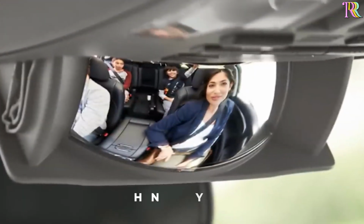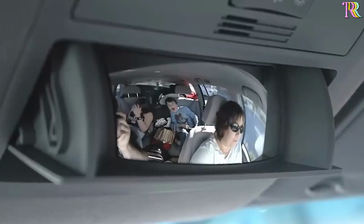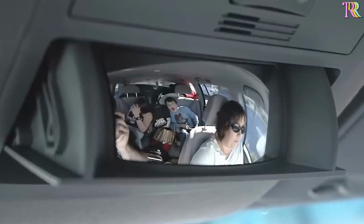In vehicles like the Honda Odyssey, these mirrors are integrated into a fold-down console system specifically designed to increase driver awareness of the cabin environment while minimizing distraction.